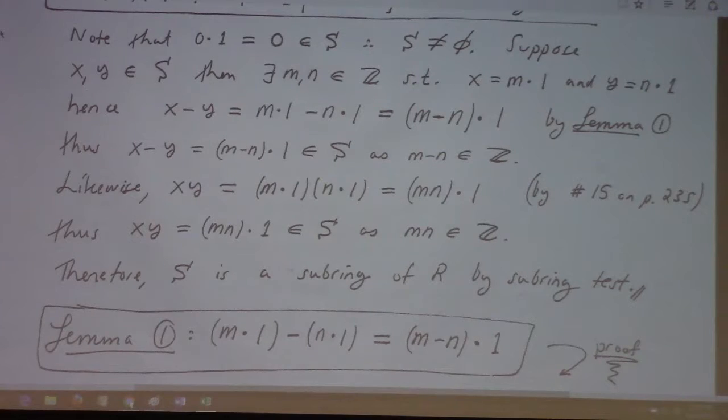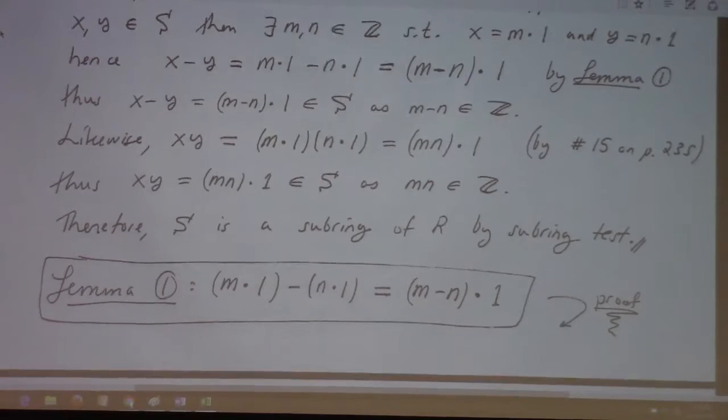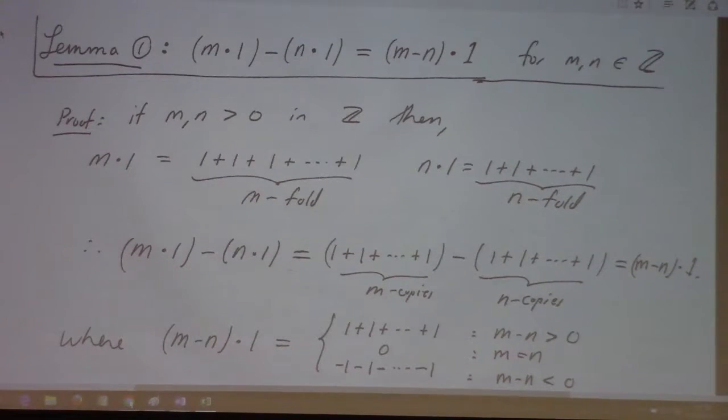So if that's known, then you can just use the subring test. All right? But the question is, why is this true? And the nuts and bolts of why that's true, it's very much akin to proofs of the laws of exponents earlier in the course. It's not just a big distributive property. Well, if m and n are positive, m dot 1 is 1 plus 1 plus 1, and ultimately it's because of the associative property of addition, or the inductive extension of that.